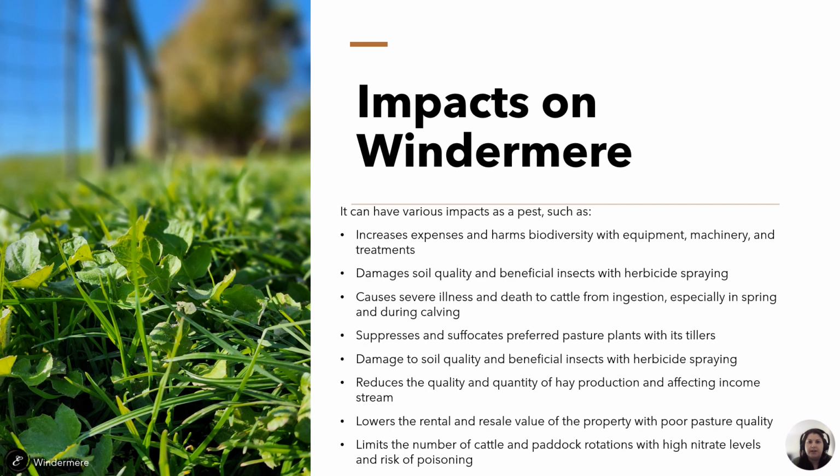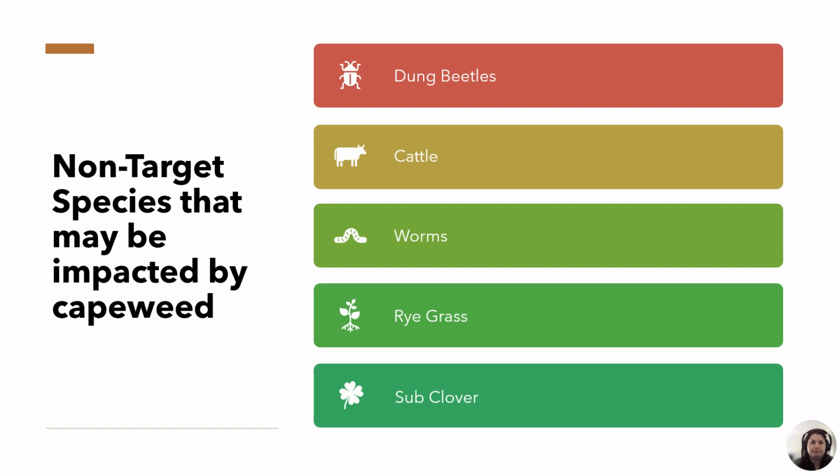In spring, nitrate levels are dangerously high, posing an increased risk to pregnant cattle. Rapid spread of capeweed across bare or unhealthy pastures, suppressing preferred vegetation. Additional impacts are to non-targeted species on the property, including dung beetles and worms. No direct threat or effect, however, depending on the herbicide used and concentration, there can be effect to their life cycle and other soil organisms that aid healthy topsoil production.